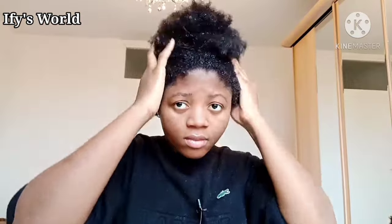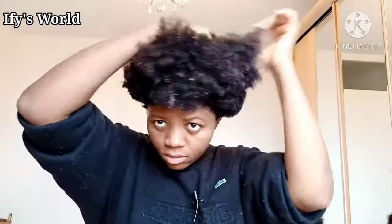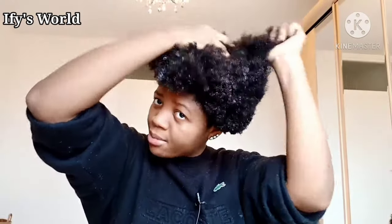Whenever I'm applying it, I apply a little so my hair doesn't get too strong. But this is very good. If you have very soft hair, then you need this. Even people that have strong hair also need it. Like me, I have very strong and stubborn hair, and I still use it because it helps my hair to reduce the strands that come out each time I'm combing it.